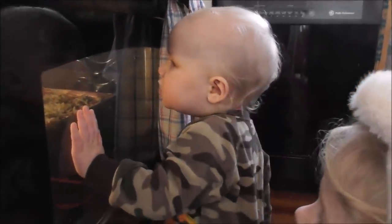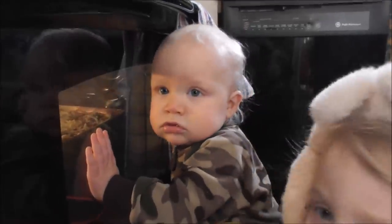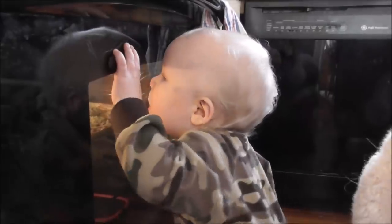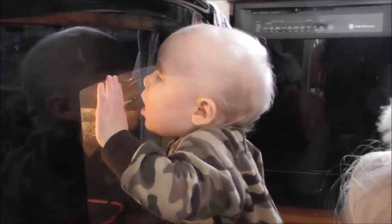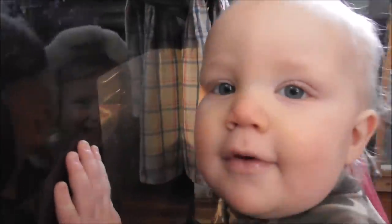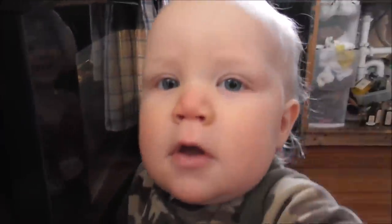Does that look yummy? Can you say pizza? Pizza! Pizza! Is it pizza? No, you can't eat it through the glass. He's kissing the glass heart. Just, no, Danny, you're yucky! Yes, that's a camera.